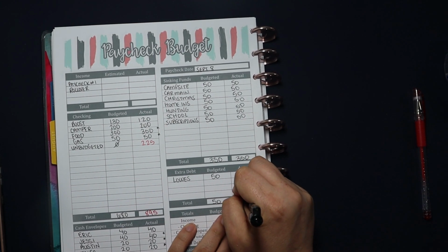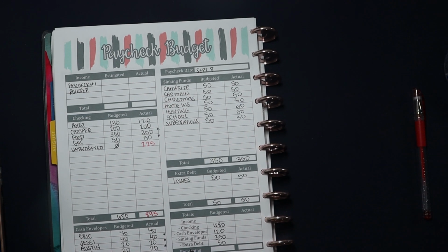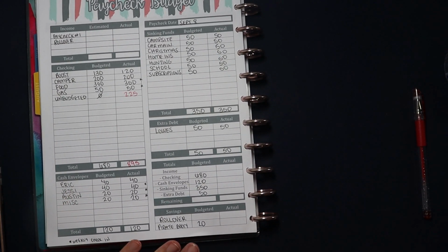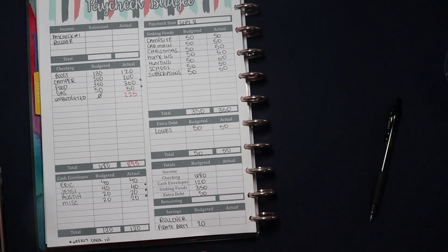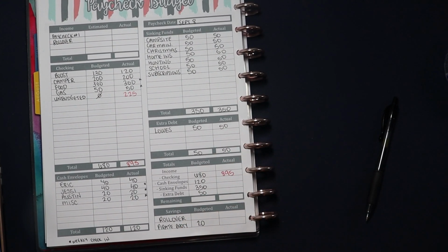For a total of $50. So now we have our totals here. I'm not going to write in the income since we don't share my husband's income. You guys know this by now if you're not new here. So income is going to remain blank, but checking, we spent $8.95. So I'll go ahead and write that in red since we're over budget there.